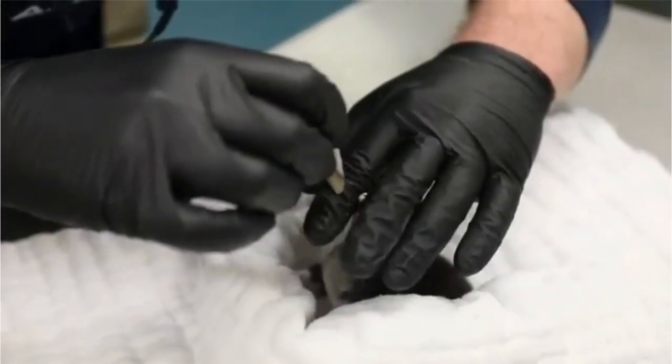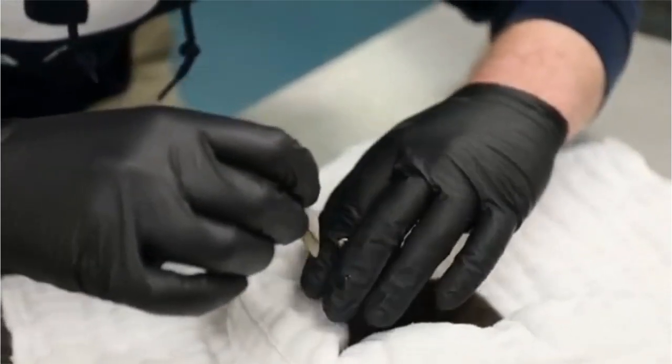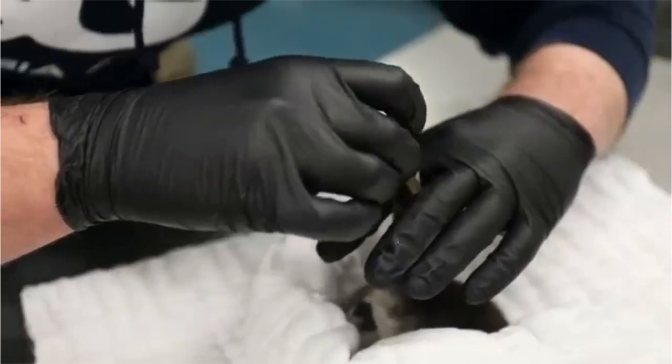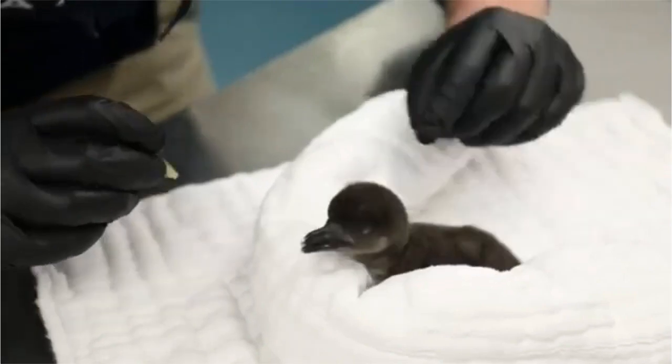So just trying to stimulate his feed response. He'll open his mouth a little bit on his own, and then I can put the fish inside. There we go. Good boy, or girl. So we don't know what you are yet, huh?